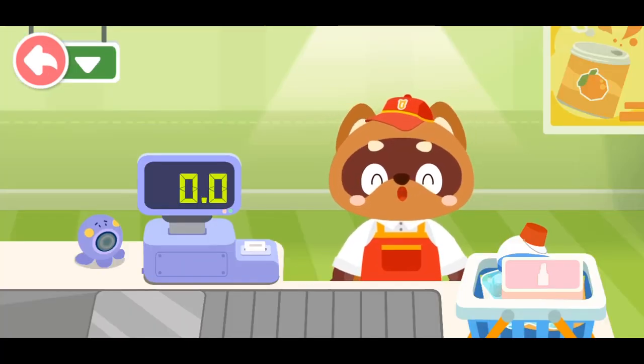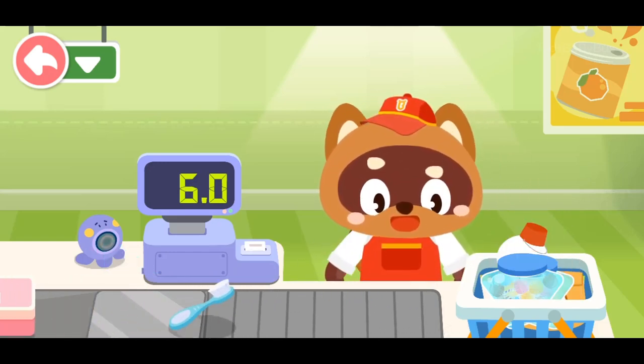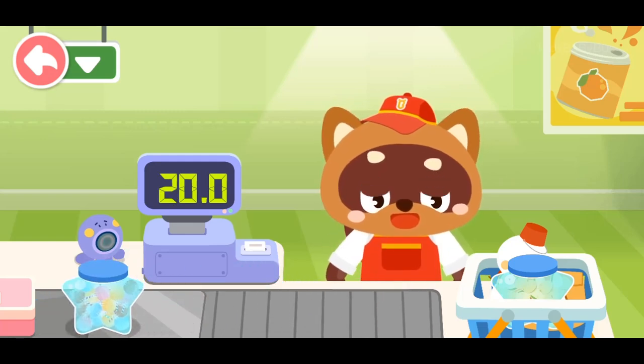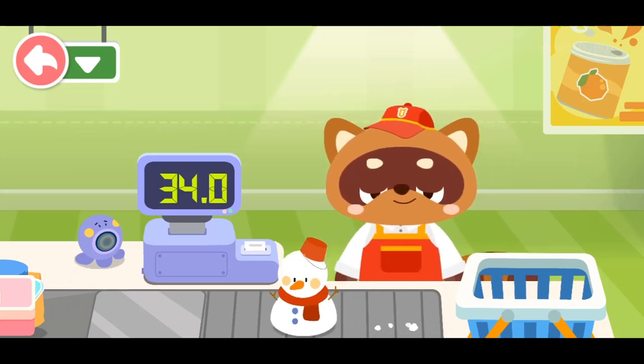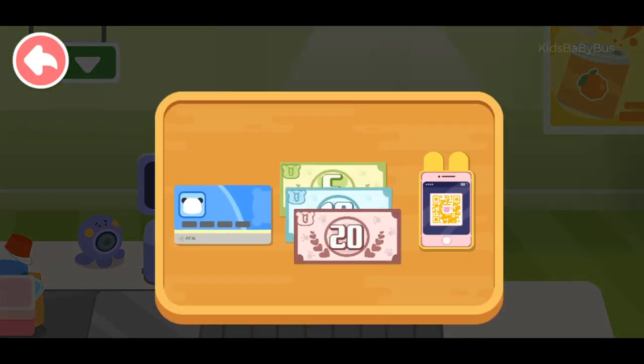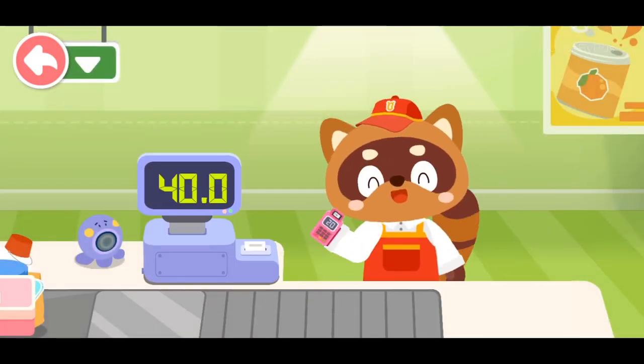Hello, please put your items on the counter. Eyeshadow. Toothbrush, candy, pistachio, pear, toy snowman. How would you like to pay? Mobile payment.